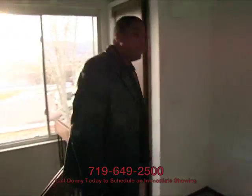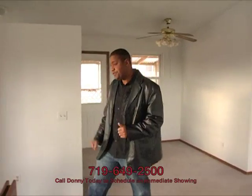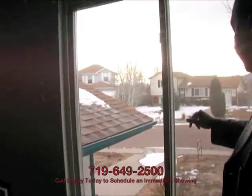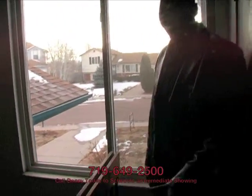Heading upstairs at 4640 Wildcat, this is your basic bi-level floor plan. So you've got an upstairs, you've got a downstairs. On the upstairs, as we walk up here, you'll notice a couple features that stand out to me. Perhaps the most important are these windows. These have recently been upgraded, and as you can see here, they're solid surface vinyl windows, meaning that the house should be relatively energy efficient without you having to put money into that.